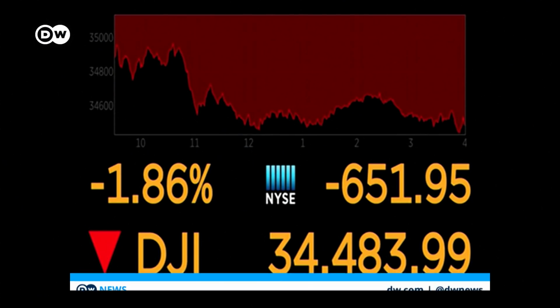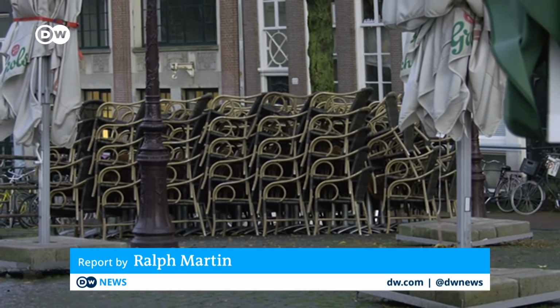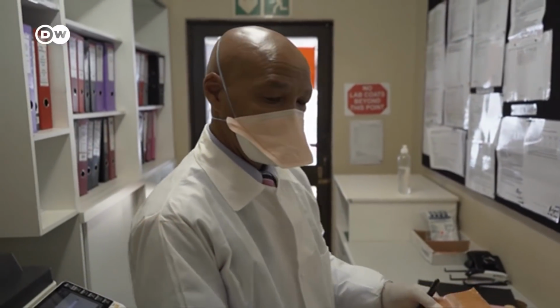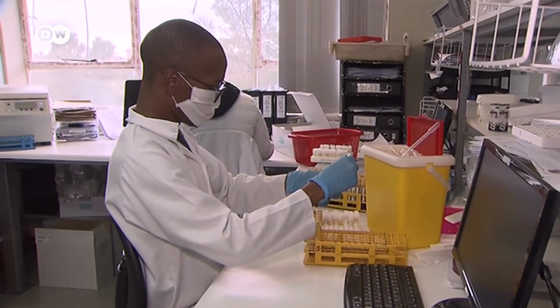Stranded travellers, plunging stock markets, new lockdowns. Call it the Omicron effect. The variant was first identified by South African researchers. Lab workers running COVID-19 tests started to find cases that didn't match known virus profiles.